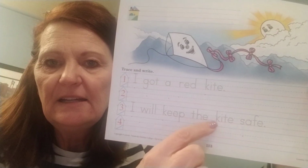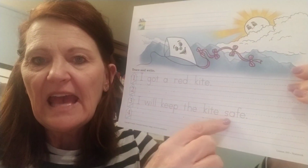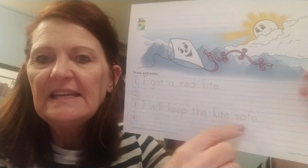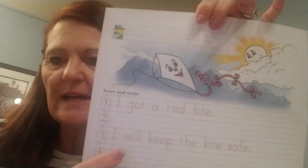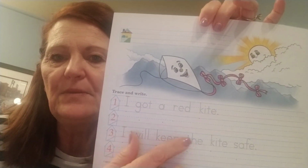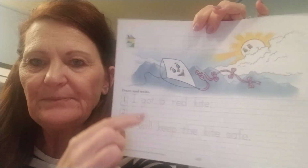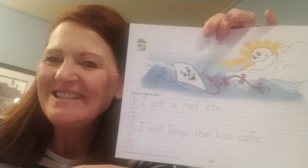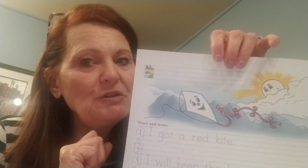Magic E. What is that? Kite. S. Long A, magic E. Safe. Hopefully you are reading through those. Remember, good practice, even though it's handwriting, to read through that. I will keep the kite safe. Look at that pretty sunshine, like a nice spring day. All right, tracing and writing our sentences. And don't forget to color that kite. What color direction 1 told you to color it?